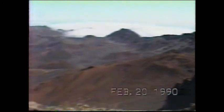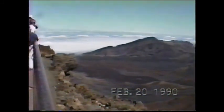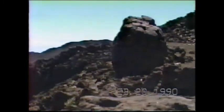Lava remains up here. Can't wait to look in. Hope you get there soon. Okay, we're here. Haleakala crater. How's this one? Freezing. It's freezing. It's between 9,000 and 10,000 feet.